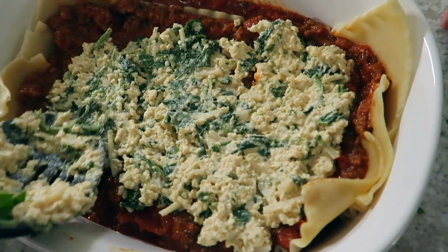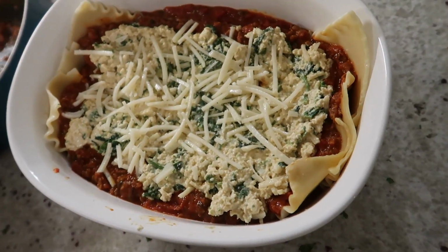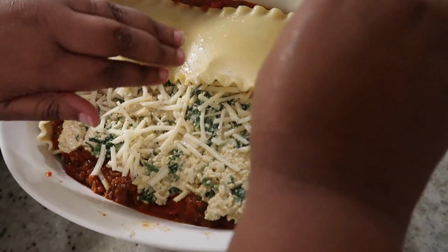Man, it smells good. We wanna go ahead and put some cheese in that middle layer. You don't have to put that much. Well, you don't have to put cheese at all. It's up to you. However you want to make your lasagna, knock yourself out. Then on to the next layer.